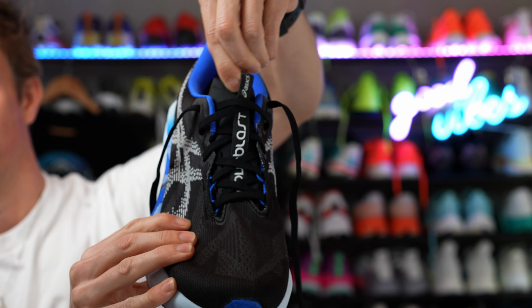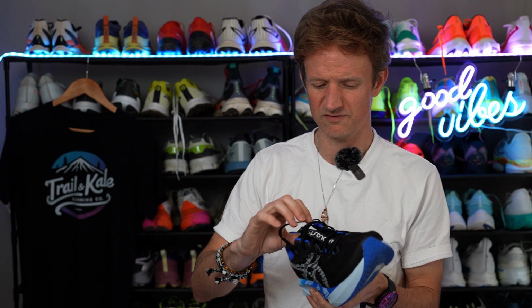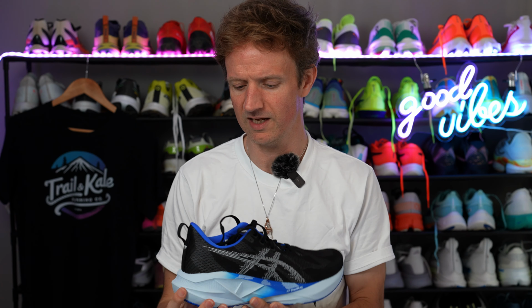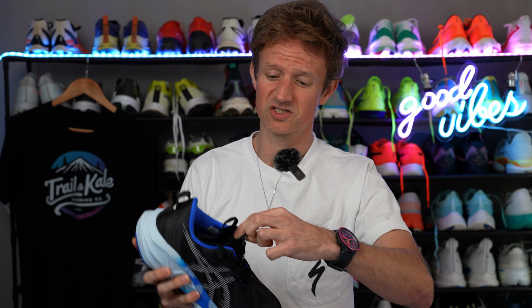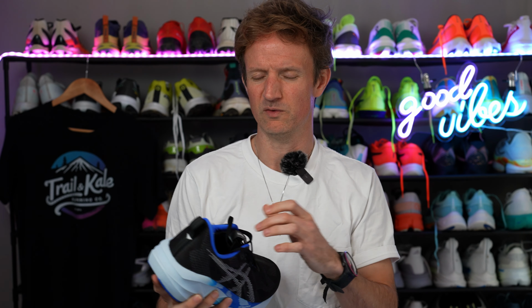So they've done a really good job here, but the tongue does let it down. It is very short. And I have experienced the tongue just slipping down and slipping to the side during runs. And sometimes I have had to just adjust that mid-run, which is pretty annoying. I did test wearing thicker socks to see if this would help keep the tongue in place when running, but sadly that didn't really help. So I'd love to see ASICS just make a longer tongue on the Novablast 6, the next version. I think that would really make the fit of the upper that much better.